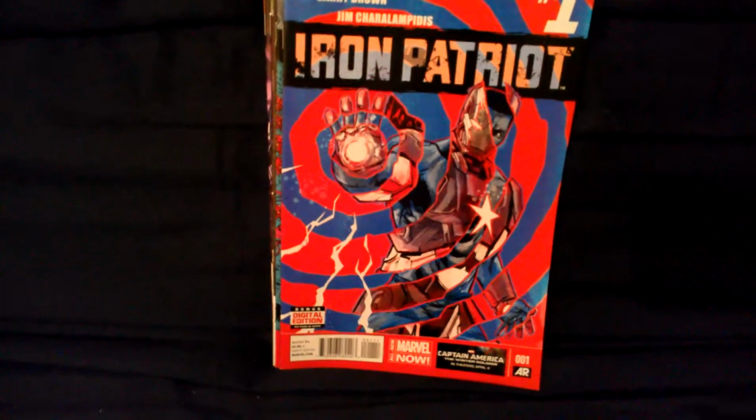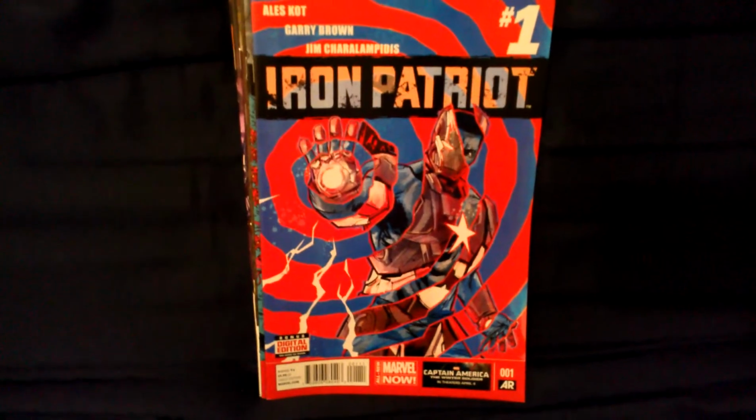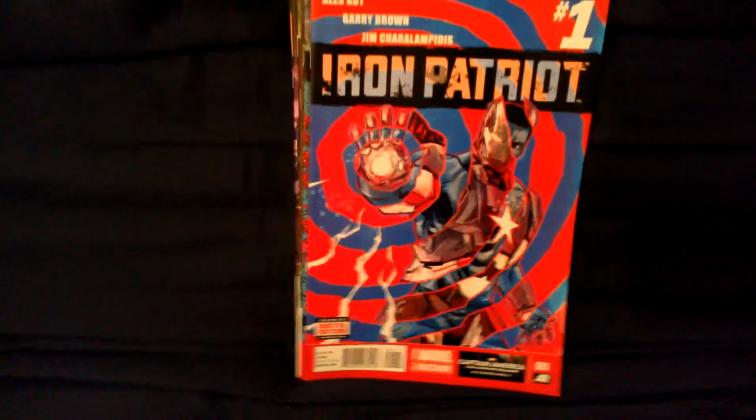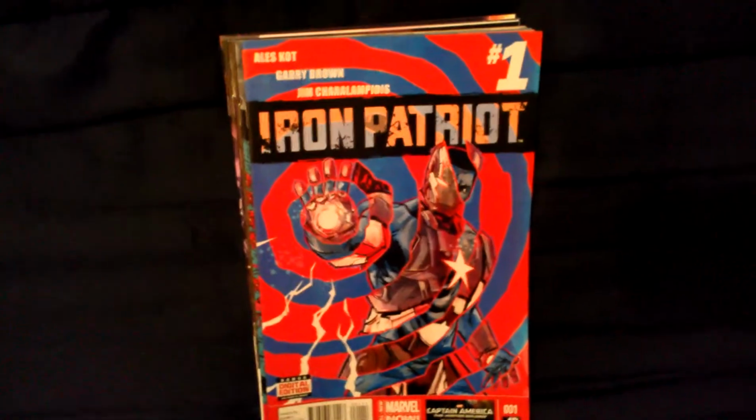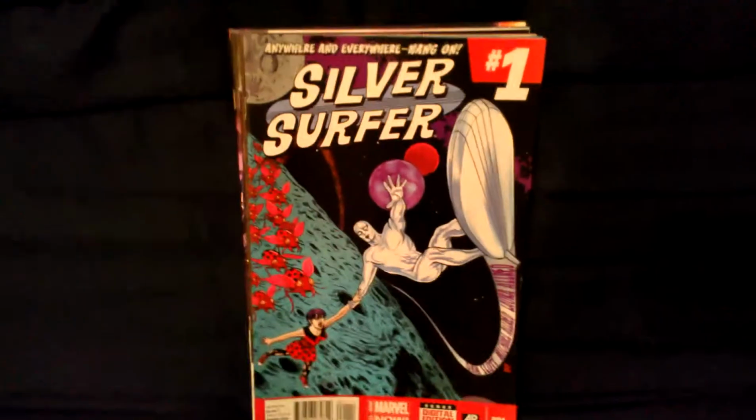And we got Iron Patriot #1. Good roadie. Back in another series. So definitely looking forward to checking this out. Love this cover. Amazing looking design there. So yeah, Iron Patriot #1.